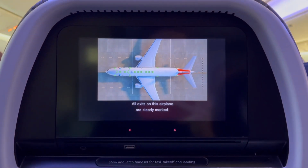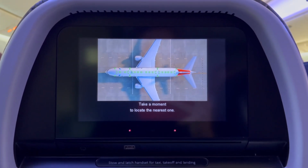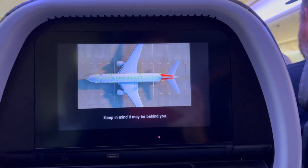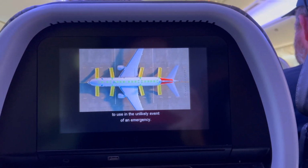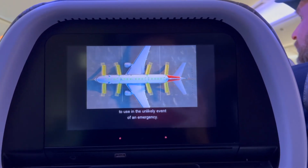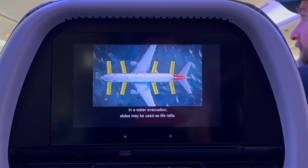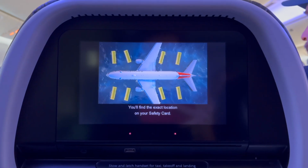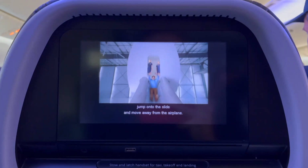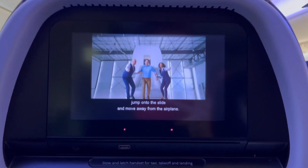All exits on this airplane are clearly marked. Take a moment to locate the nearest one. Keep in mind, it may be behind you. All door exits have evacuation slides to use in the unlikely event of an emergency. In a water evacuation, slides may be used as life rafts. You'll find the exact location on your safety card. When directed to exit, jump onto the slide and move away from the airplane.